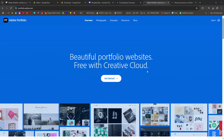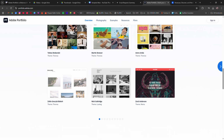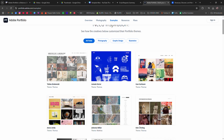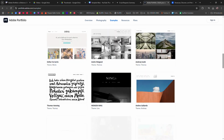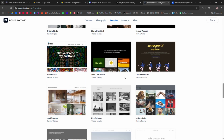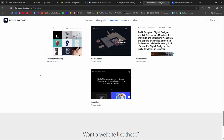Adobe Portfolio versus Behance. Which is better? I'm going to tell you whether Adobe Portfolio or Behance is better for showcasing your work. Adobe Portfolio is a personalized website builder for creatives. It allows you to create a custom portfolio site with your own domain, offering a clean, professional look without ads. It's included with an Adobe Creative Cloud subscription and is great if you need a dedicated portfolio website without distractions.